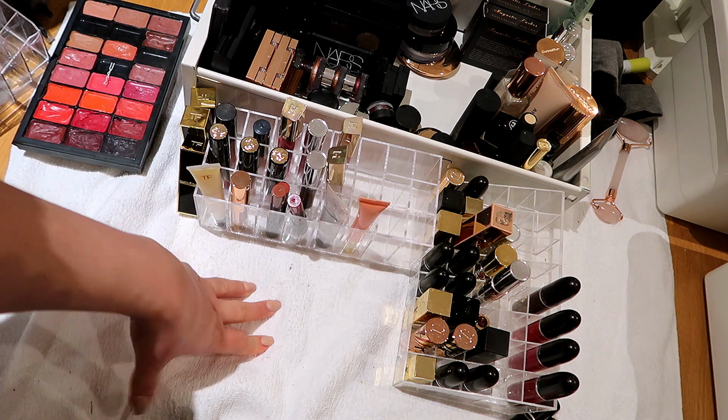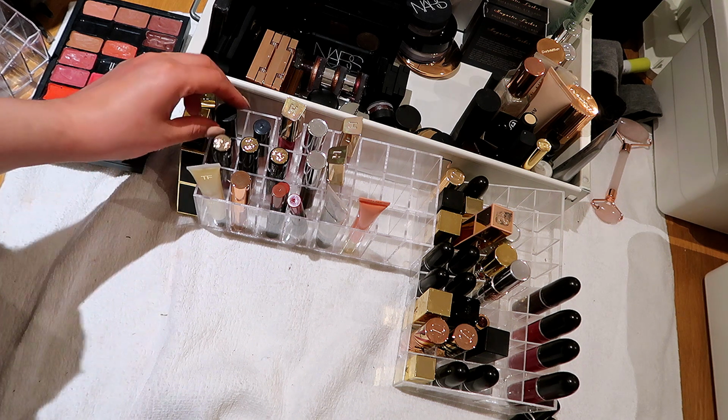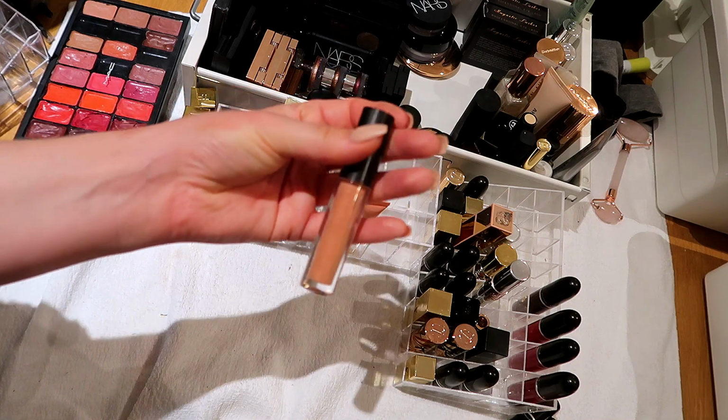But yeah, I have been at this for hours now and I am getting really tired. So I think that I am just going to call it a day and continue tomorrow.